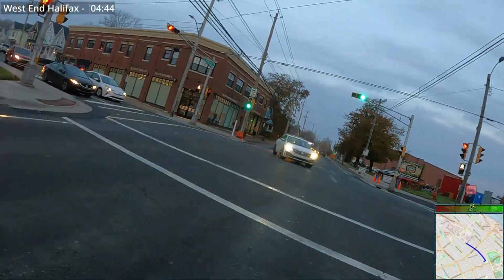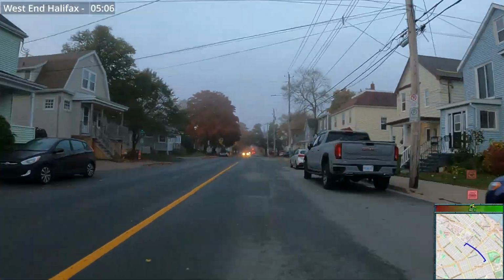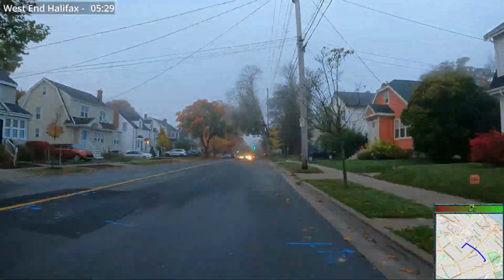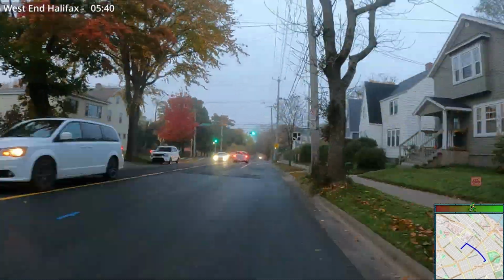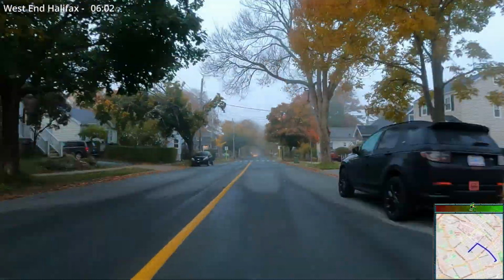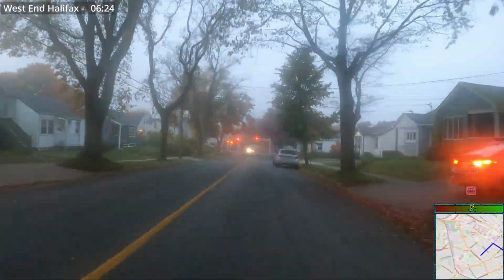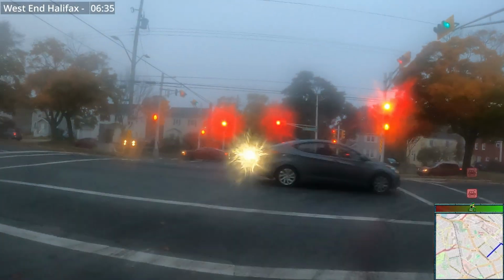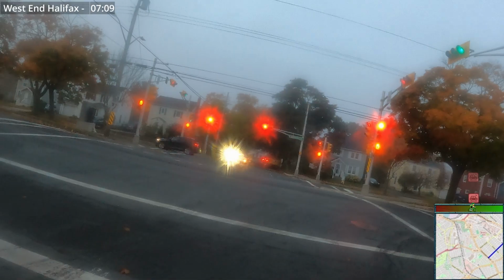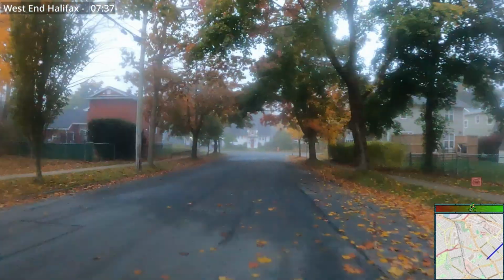Making the left turn from Windsor onto Almond, I lose the bike lane. The fog is starting to build up on the lens, and it is going to get pretty bad for a little bit as I go lower and lower into it, but it will clear up as I make my climb up into Fairview.